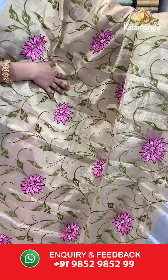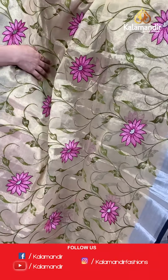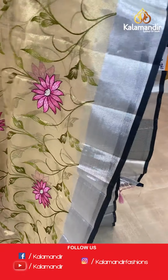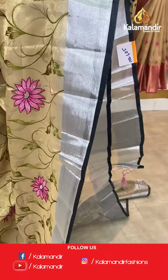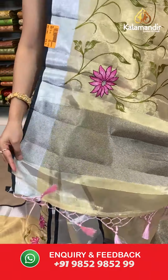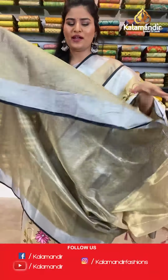jal work. You can see beautiful big, huge flowers and green leaves. Talking about the border, we have a silver zari border. And this saree has a contrast pallu along with tassels. And talking about the blouse, the saree is paired up with a beautiful contrast blouse along with the border.